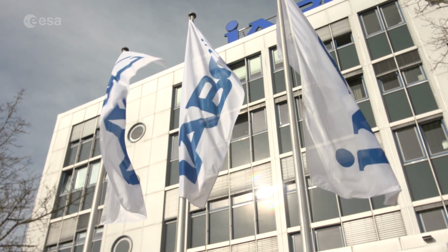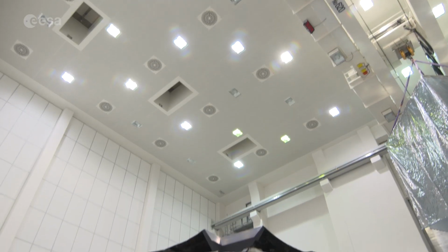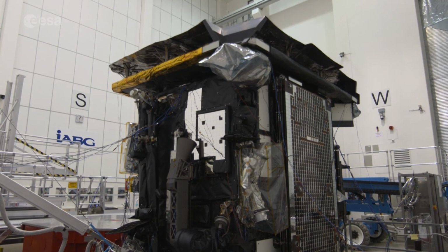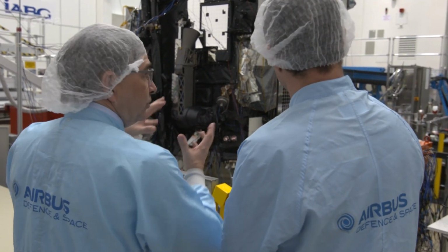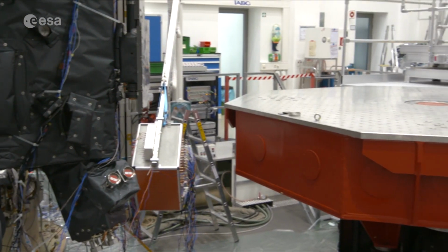At the IABG National Space Center near Munich in Germany, the Solar Orbiter spacecraft undergoes crucial tests for its mission to observe our nearest star. The Sun is an essential part of our solar system, providing the Earth with heat, light and life. But before Solar Orbiter gets to study the Sun's features, activity, solar wind, electric and magnetic fields, engineers must be certain it can withstand the stresses of launch.